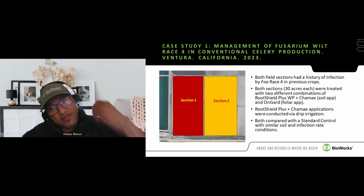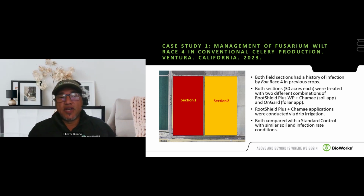So basically, this slide shows our first case study, again in a commercial area. Just to give you some elements about it. Both of these field sections that we are going to describe as section 1 and section 2 were infected with Fusarium race 4 in previous crops. So this is an area with high pressure of the disease. And by the time the grower called us, 15% of the seedling plants were already affected by the pathogen. Both sections, as you can see there, contain around 30 acres each.